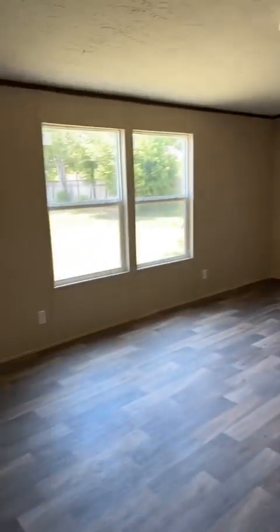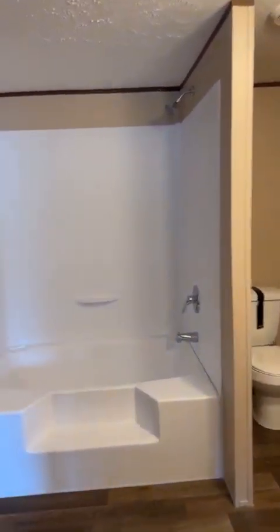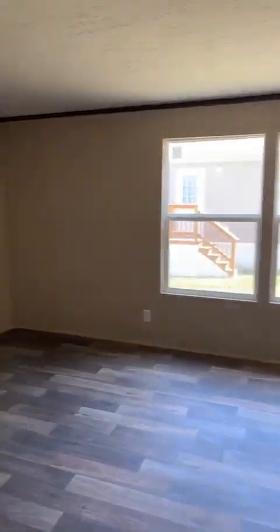This is the master, the 3rd bedroom with the bathroom. And here is the first bathroom. You can hear that AC turning on, which is amazing. This huge closet for the master. And definitely feels nice being in this AC, especially on these hot summer days.